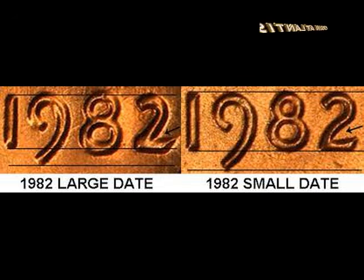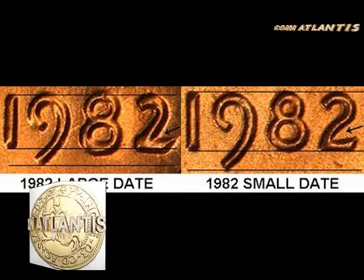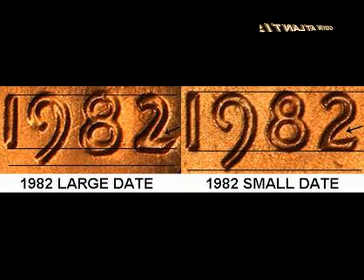On a 1982 D large date penny, the tops of the 9 and 8 in the 1982 date will appear higher than the 1 and the 2. On a 1982 D small date penny, the tops of all the numerals appear to be aligned, and the bottoms of the 1, 8, and 2 will also appear in alignment.